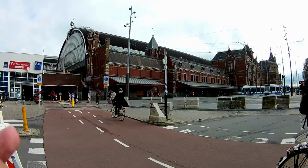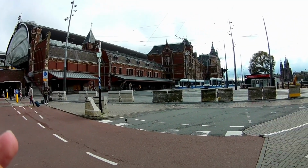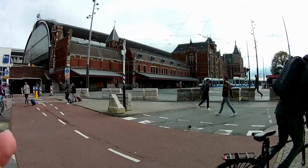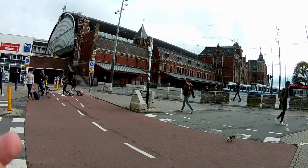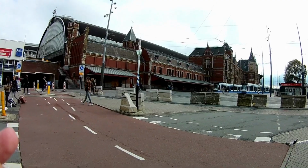And also, as you can see, people are just coming to and fro on their bicycles, and you can see there's a bicycle lane for every cyclist in Amsterdam, so you are safe to cycle in the heart of Amsterdam.